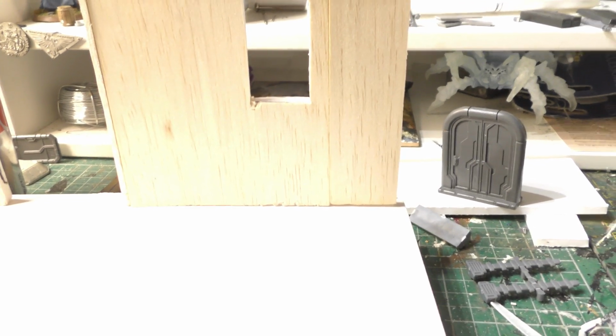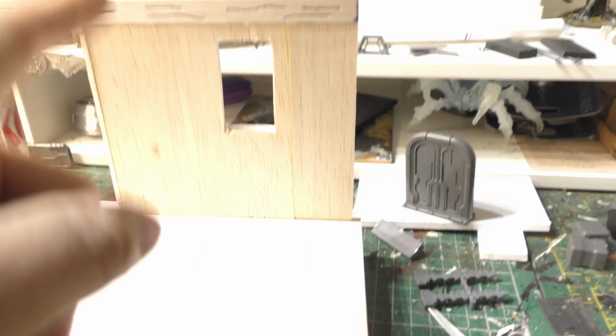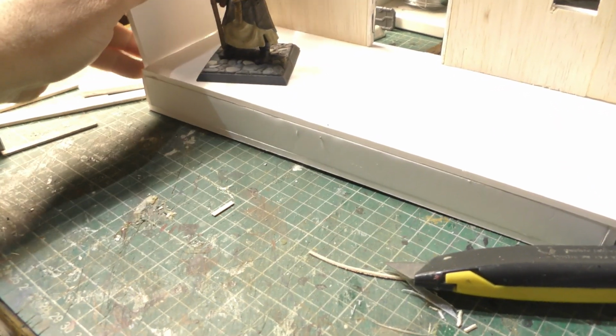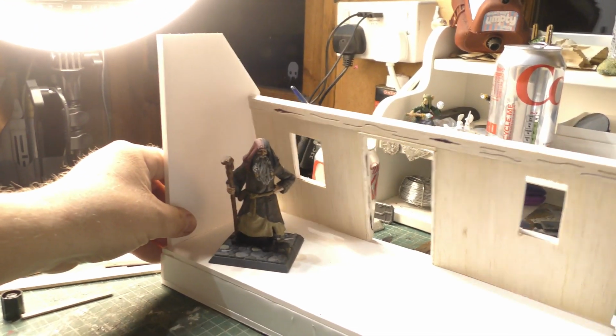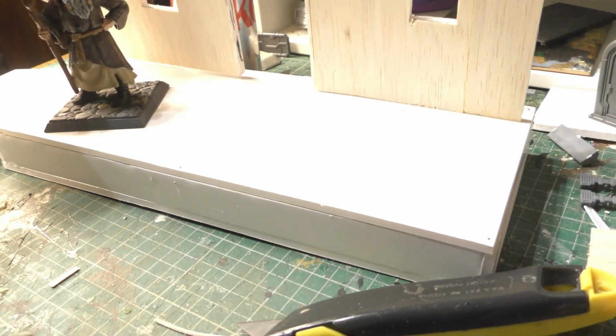Thin, what's that, 2mm thick balsa stuck on the whole thing. Next thing is to draw in loads of vertical planks, rough them up a bit, and then put window frames into those. And then it will be similar. Do wooden planking on each end wall section, and I can stick all that together, and then that will assemble onto the here. Put the floor on, which is also going to be balsa wood.